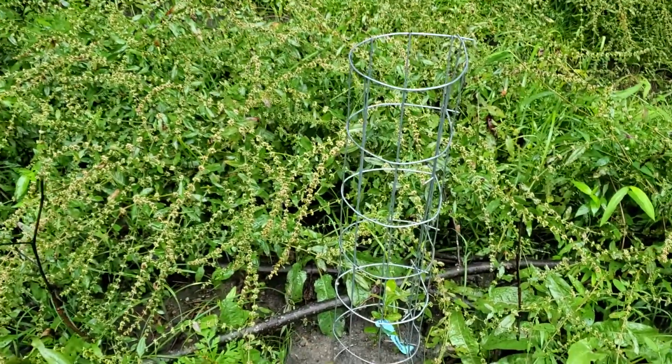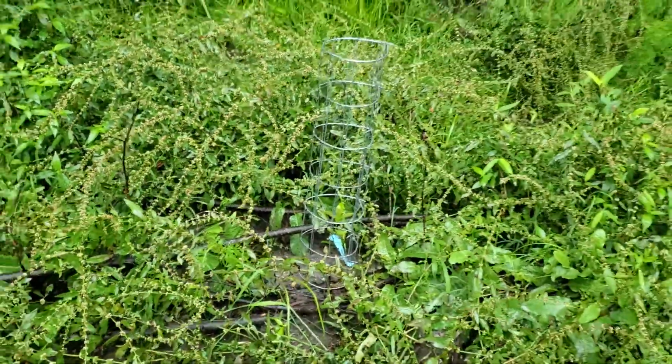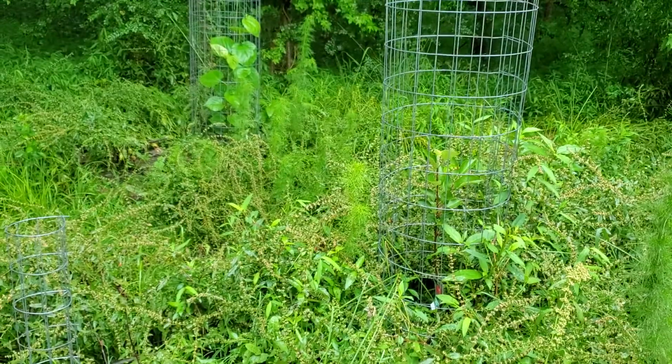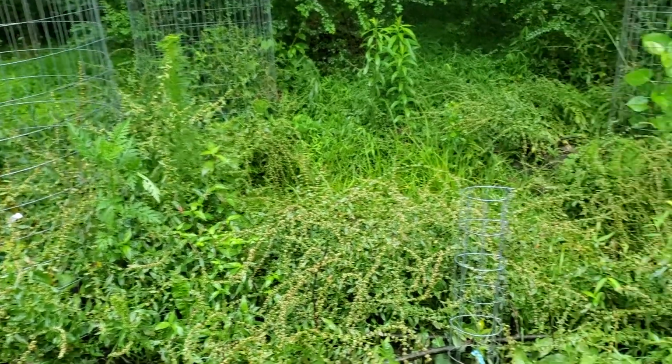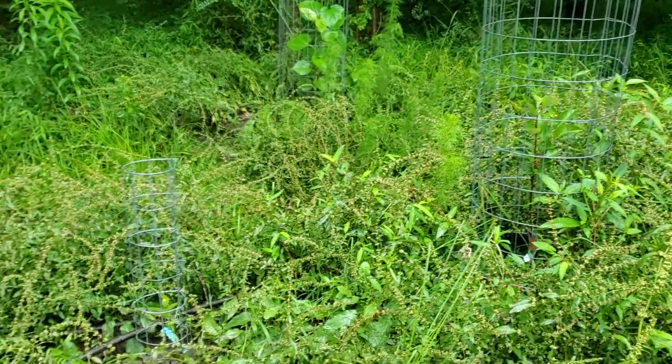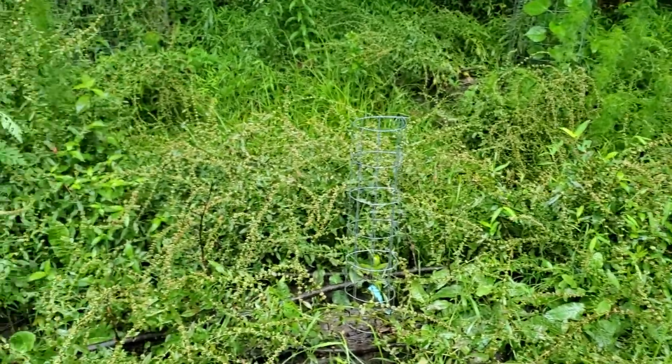And got the pineapple guava right here, recently planted, and you can see it's pretty close to the apple tree right here, and there's another apple tree right here. There's probably about 8 feet in between each apple tree, and just about 4 feet in between each apple tree and the pineapple guava in the middle.